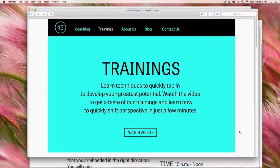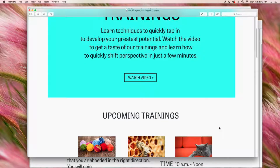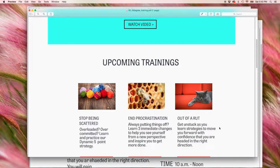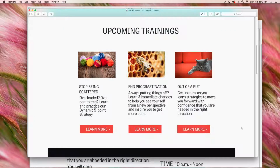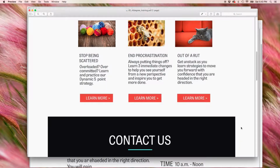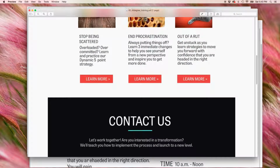The trainings page, again, billboard appearance, and includes another wonderful video from 45 Degrees on their group trainings. And here lists the upcoming trainings. So a user could click on any one of these bright red buttons as call to actions. And again, the fat footer.